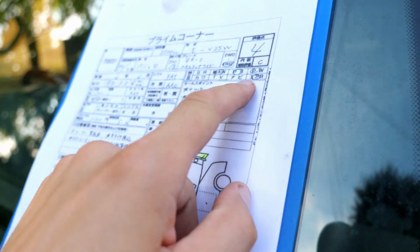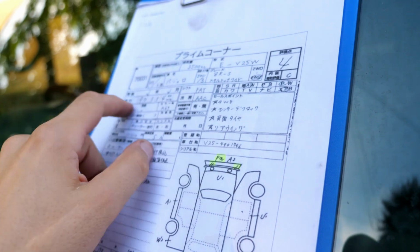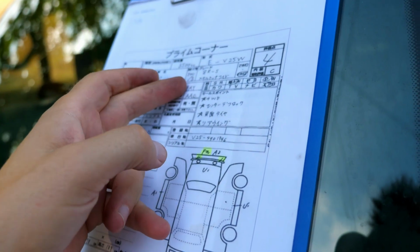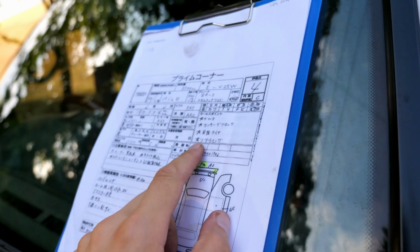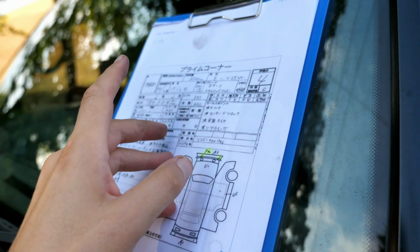Okay, and then power steering, power windows, airbag, of course, original silver paint, 97.5, 54 kilometers, automatic transmission. You can get these in manuals, but they tend to be quite rare. You can get, I think, all the Pajeros in manuals.